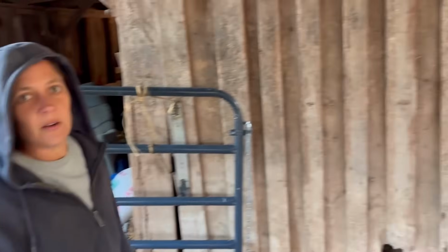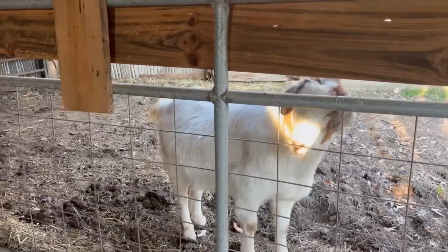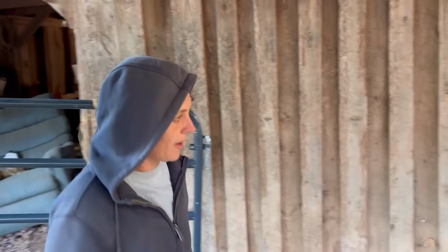You know what's going to happen, don't you? What? That one right there is going to be the one that goes on the trailer, and then we're not going to be able to get him off of there. We'll get him off somehow or another. What needs to be done? He can come out that side door if he has to.